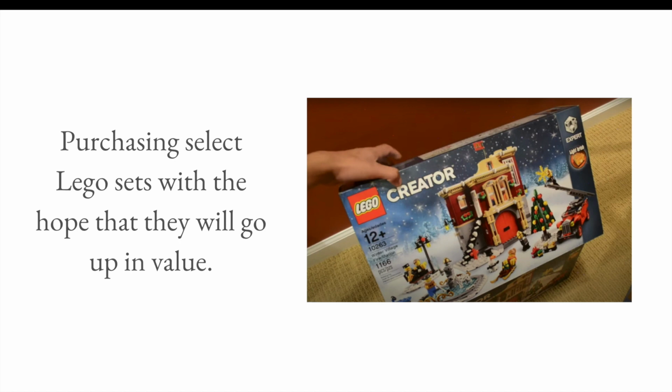This is an investment I made back in October of 2018. It's actually just a screen grab from one of my videos. And yeah, I invested in this because I had seen in the past how much these Winter Village sets had gone up in value. Plus, I really like the set, so I thought it would be nice, even if it doesn't go up in value, it's something I can hold on to.